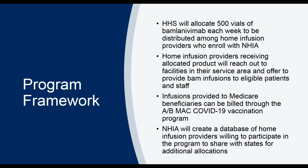And then also what NHIA will be doing is creating a database that states can access to learn more about who are home infusion providers that are interested in participating in providing treatments for COVID-19, and then hopefully connecting you directly with states to obtain additional allocations. You can go to the next slide.